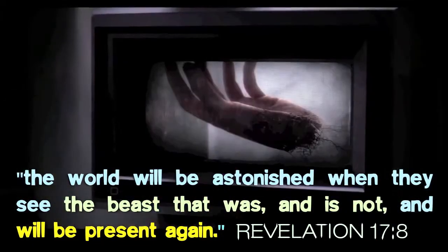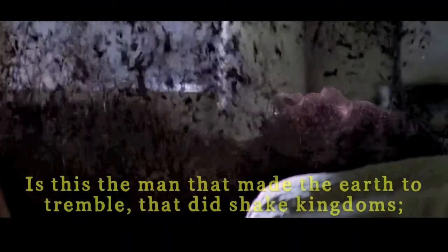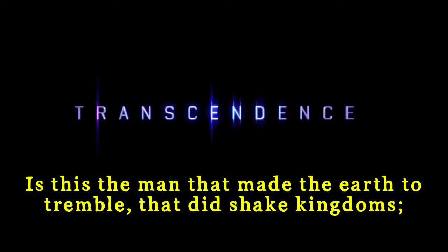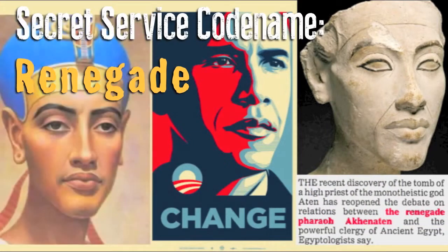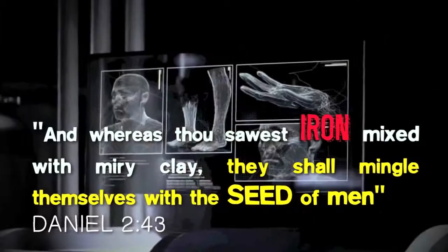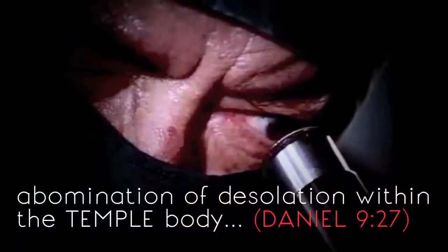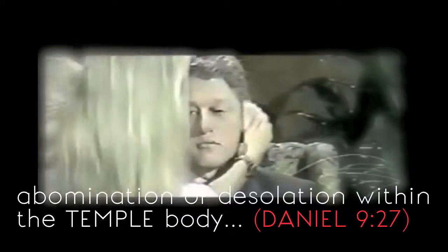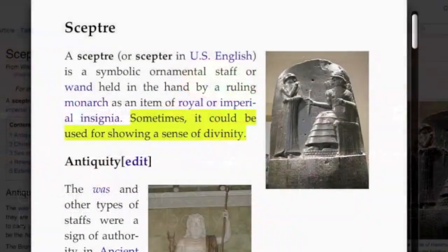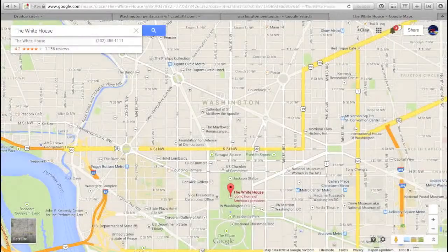They that see thee shall narrowly look upon thee, and consider thee, saying, Is this the man? Is this the man that made the earth to tremble and did shake kingdoms? Isn't it fascinating that in Isaiah 14:5, the Lord hath broken the staff of the wicked and the scepter of the rulers. The scepter is the supreme embodiment of the authority, the sovereignty, and the power and or the divinity of whoever is holding it.